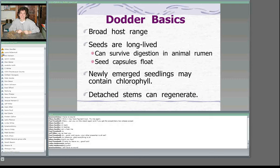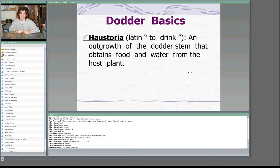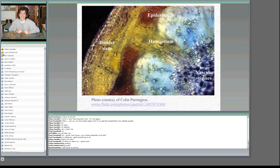I wanted to show you some pictures of the haustoria, which is very characteristic of parasitic plants. And it is the way that Dodder gets into the host plant and extracts the carbohydrates and the water from the xylem and the phloem. And this is what also makes it so successful. So let's show a picture here. Okay, so if we look here, let me get this little arrow, see if this works.